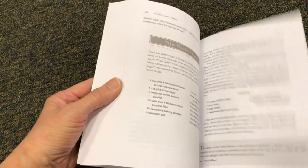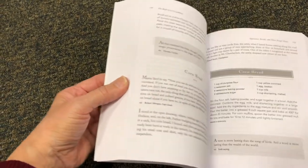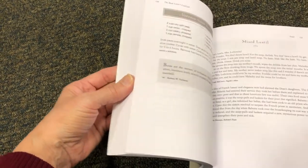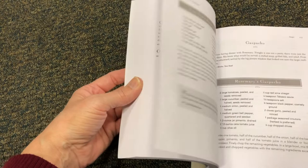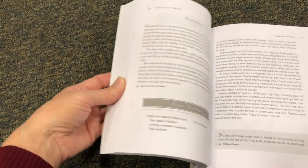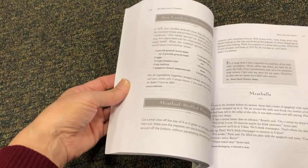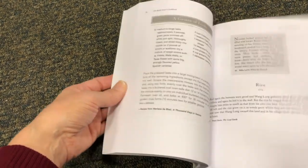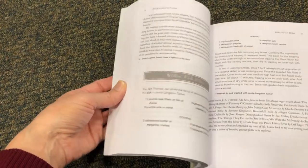What do you notice right away? It is black and white. There are no photos of any recipes or dishes, but that's not what this is about. This is about reading and books. And so the recipes are important, but it's not a celebration of the pictures. So you do not have to have pictures in a cookbook. That's my point. You do not have to have pictures in a cookbook.